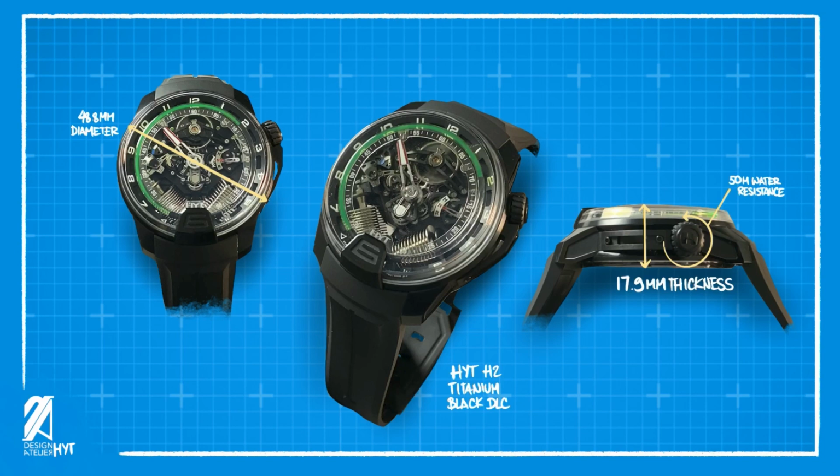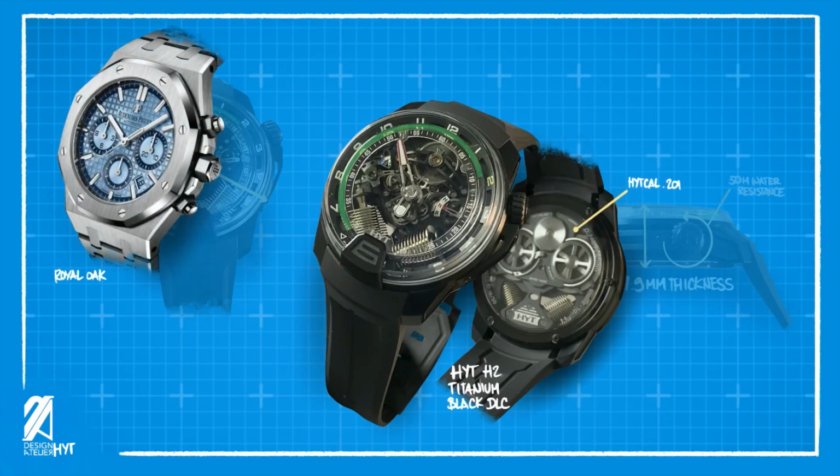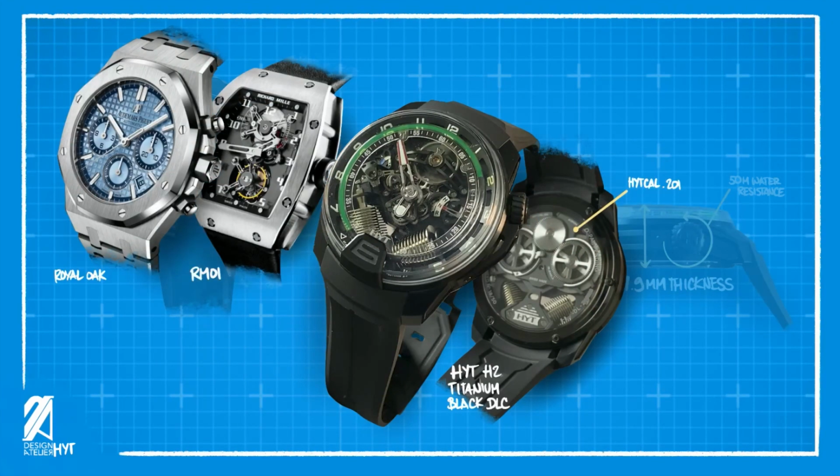worry about splashes. Make no mistake about it though, the H2 is a tough watch to knock around with its black DLC coated titanium case and humongous sapphire crystal. This protects the innovative HYT caliber 201, which was developed by Audemars Piguet Renaud et Papi, who is also responsible for watches such as the Royal Oak and RM01.